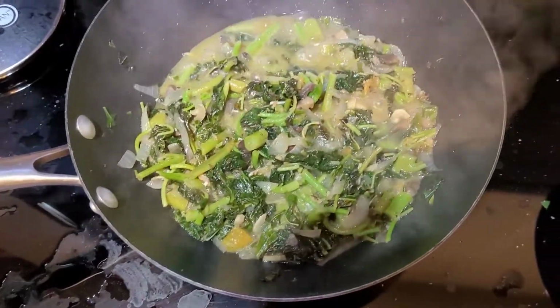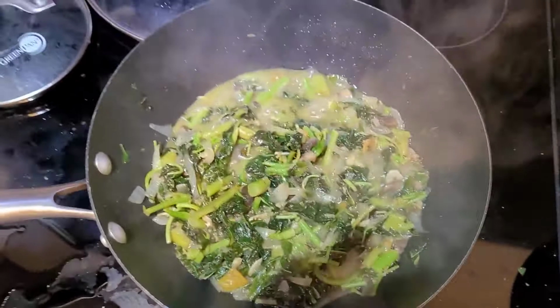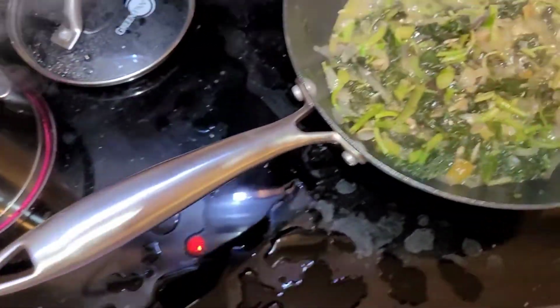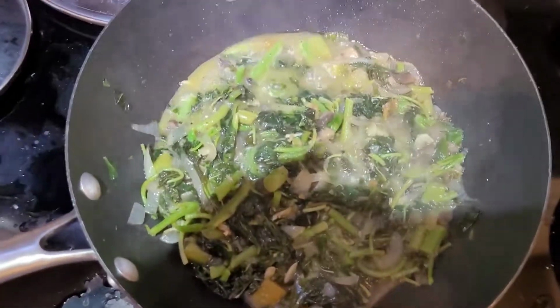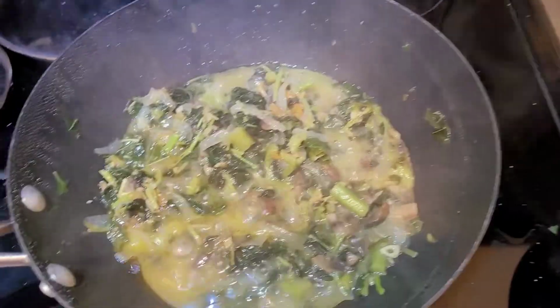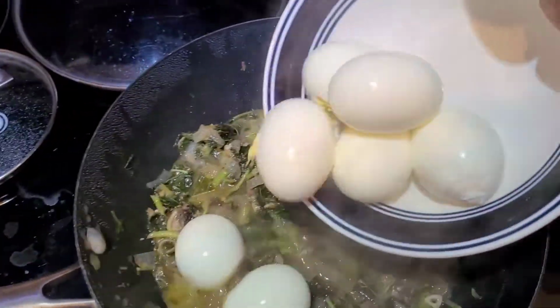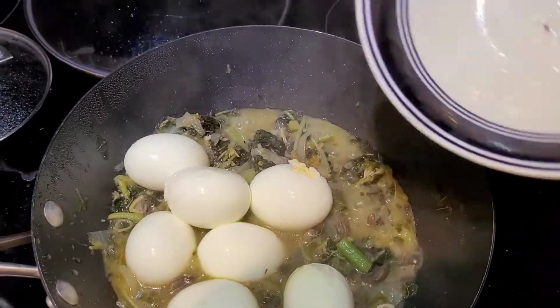Look at that. With butter and coconut oil. It's cooking down. Really nice. Alright, look how pretty it is. Now I'm gonna add the eggs to it.